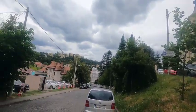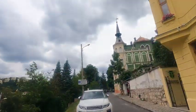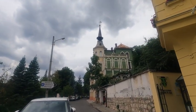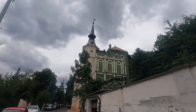Citadel. That is where we've started from. We've got to make our way up to the top of the hill. As I said, it is away from the old town. We've got plenty of delights along the way to keep me entertained. What a marvellous building this is.